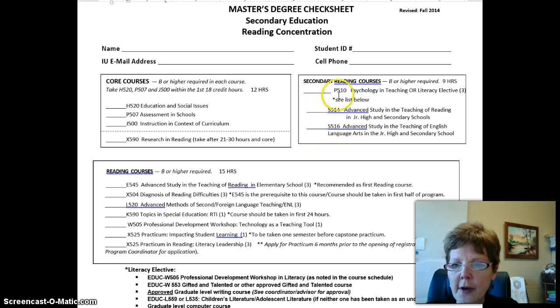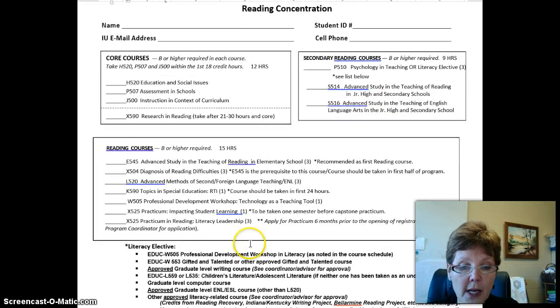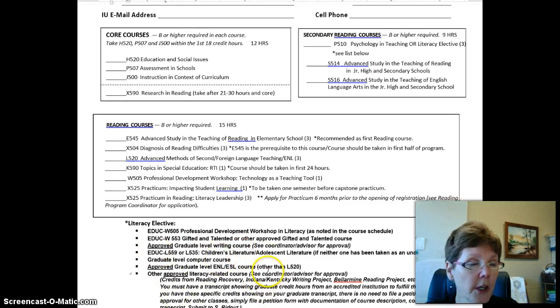Moving on over here, you have psychology and teaching you can take, or a literacy elective. And there are lots of choices for the literacy elective. You could take a computer course, gifted and talented course, an ENL course, or other approved kinds of courses. Some of you may have already been a part or want to be a part of the Louisville Writing Project or the Indiana Writing Project, and those would be perfect for this situation. So you have 3 hours of elective.